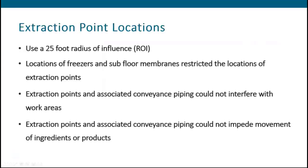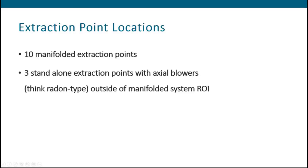So we designed with a 25 foot radius of influence. Now in that production area, there are freezers and all of the equipment that's used to move the product, and the tanks. So we had to pick and choose where we could put our points and still maintain that 25 foot ROI. We went with 10 manifolded extraction points. To cover some of the other pieces, we had to put in three standalone blowers. If any of you are familiar with radon type blowers, this is what we put in. They work pretty well, but they have a pretty small ROI, so they're basically just for point source.